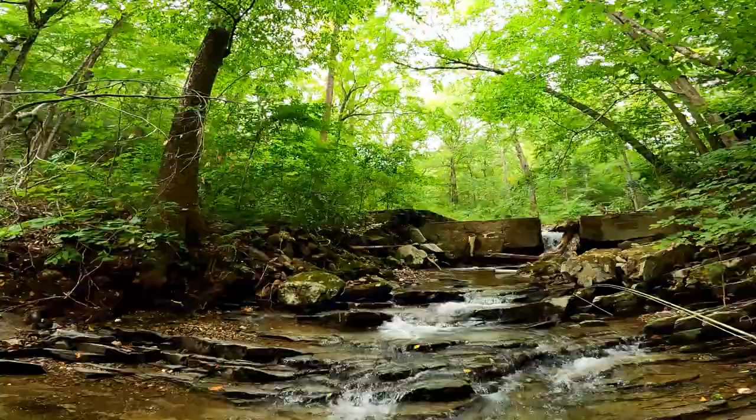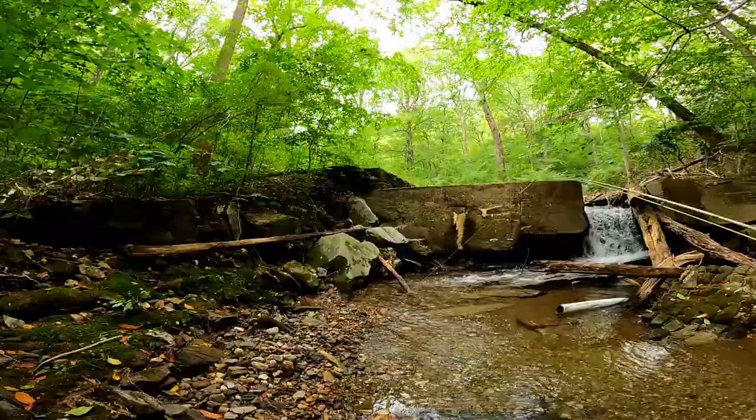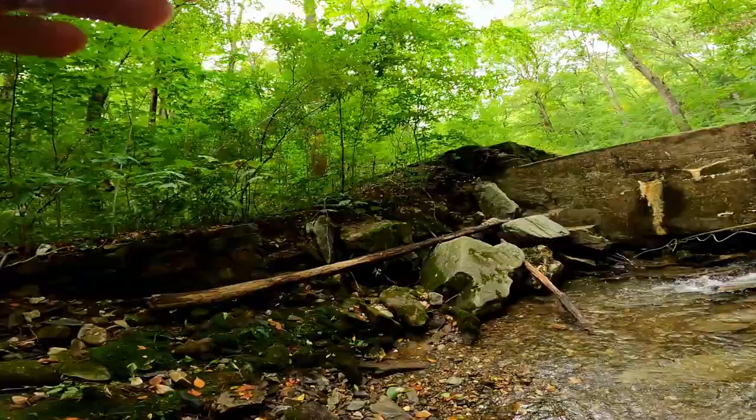Bro, look at that. Another dam. The pool at the bottom of this dam isn't much, unlike the last one. There's a little pocket here. Let's give it a shot. Yeah, I did not expect much.